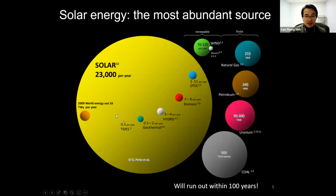So on the left-hand side, the yellow circle here is the solar, and the green circle here is the wind. So the total of the solar and wind can be 1,000 times larger than the amount of energy that we need, which is the orange circle here, about 16 to 18 terawatt-years. And when we compare this renewable energy with the finite resources, the fossil and nuclear on the right-hand side, taking together all of the finite resources, if we continue with this trend, we're going to run out of fossil fuel. So whether or not we care about the carbon dioxide emission, just from the energy point of view, we still need to find a way to use more renewable energy.